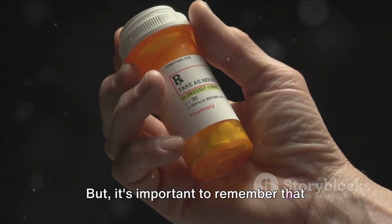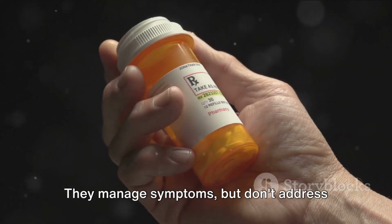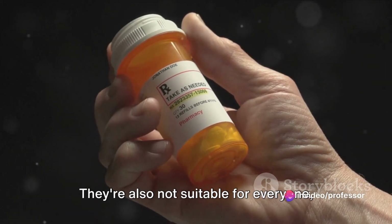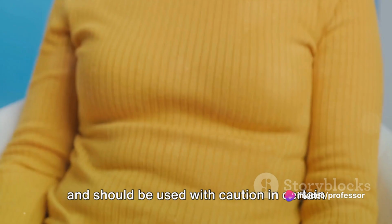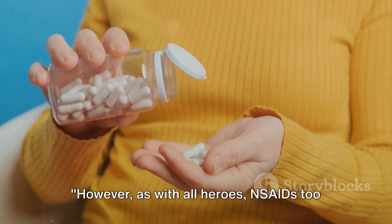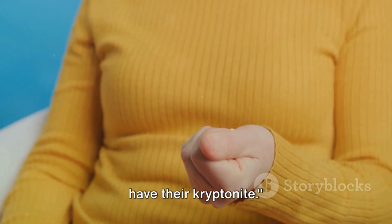But it's important to remember that NSAIDs are not a cure-all. They manage symptoms, but don't address the underlying causes of these conditions. They're also not suitable for everyone, and should be used with caution in certain populations, such as those with kidney disease or gastric ulcers. However, as with all heroes, NSAIDs too have their kryptonite.